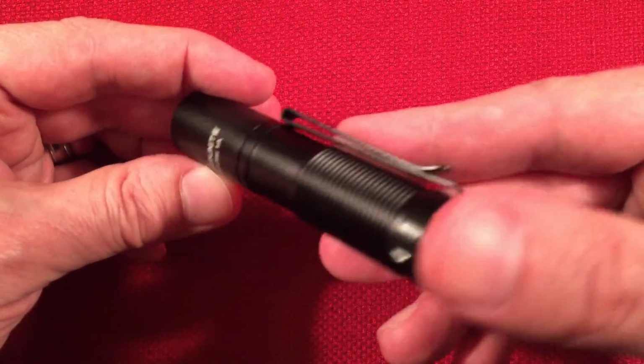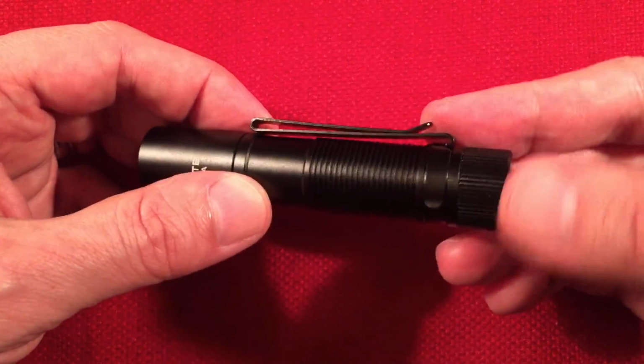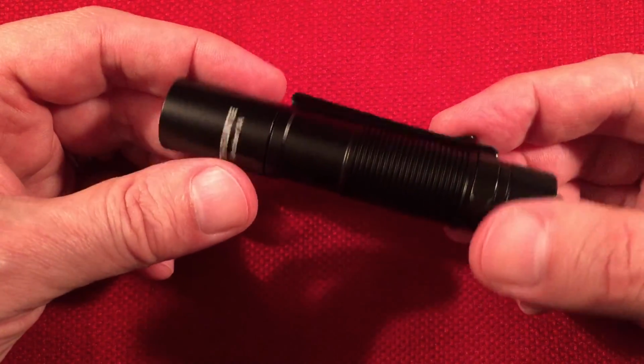Are you a fan of them going more economy? Or are you upset that they got rid of the side switch and got rid of the guarded tail and went with the more standard momentary? They went with the TR optics. Let me know what you think.